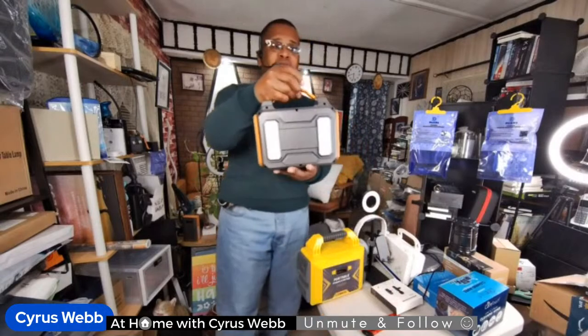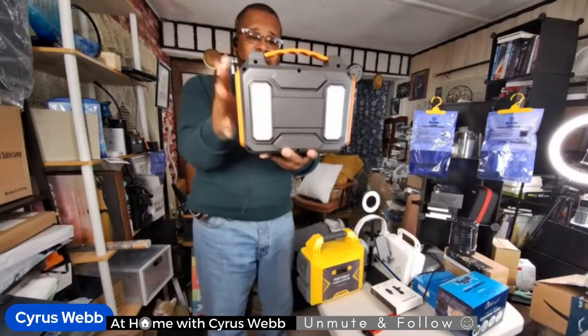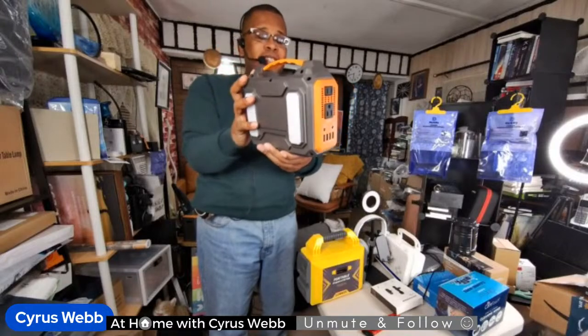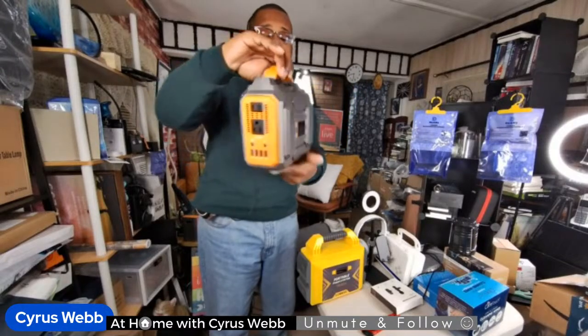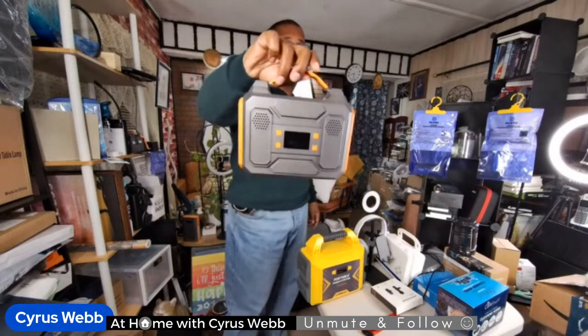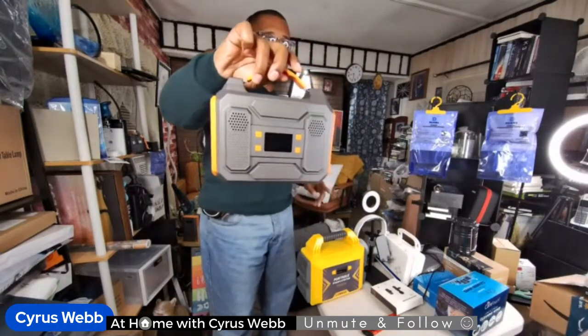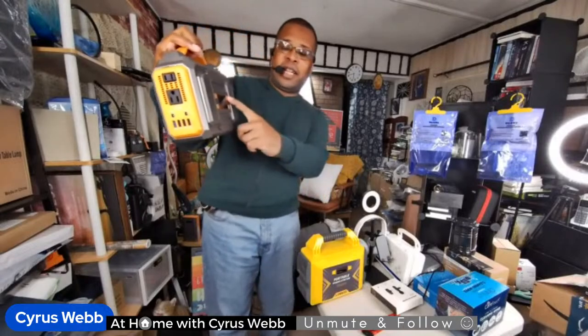This one is a little bit smaller, as you'll see, than my regular LaPower power station, but just as powerful. Again, it is 300 watts. I love the fact that everything operates on the front of this one. It's a little bit different on the LaPower, and again, I'll walk you through that. But you'll be able to turn it on here on the side.